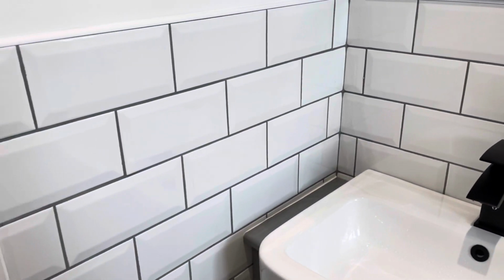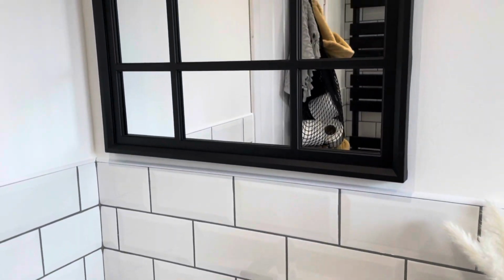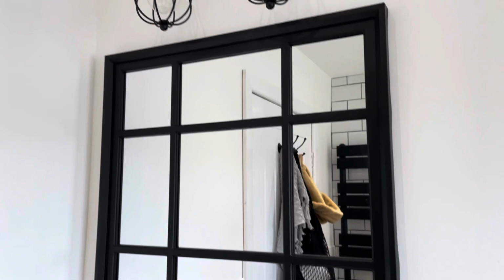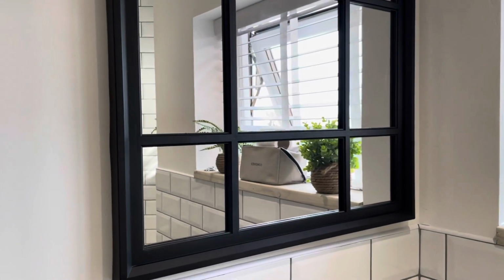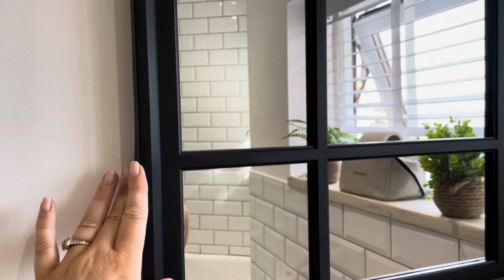So as I said, the subway tile, I wanted to thread it through the whole of this room, because when I spin around in a minute, you're going to see that the subway tile in the shower and around the bath area, I didn't want it to just end there. I wanted it to come around this awkward bit of the room, because it's going to be easy to clean for one, and I just think it gives it something extra.